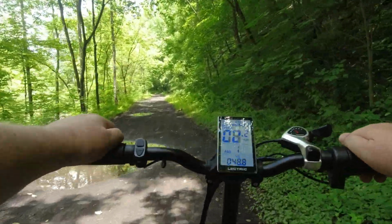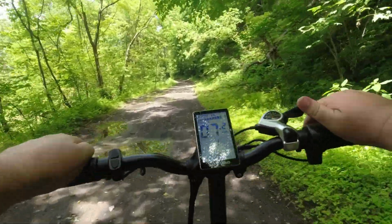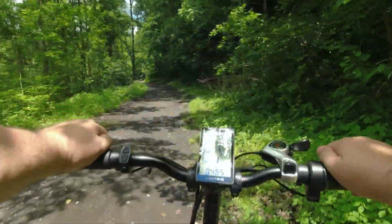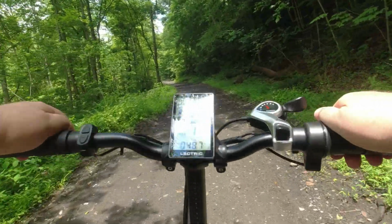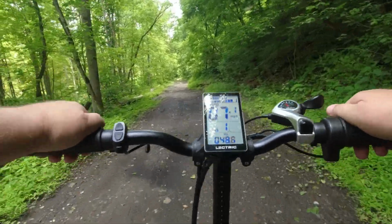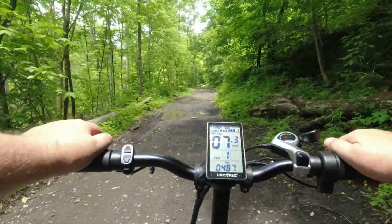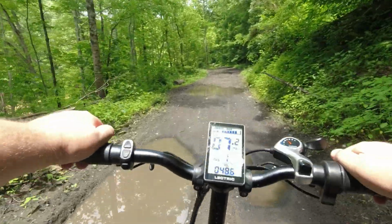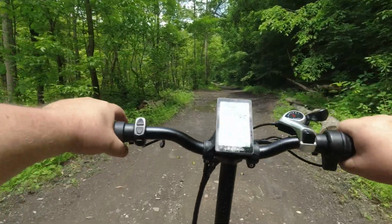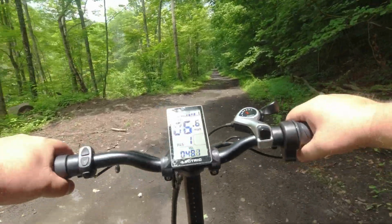And those deeper parts, it feels to me like it's more of just a dip rather than there being some kind of an edge that I have to worry about. At least that's my thinking while on a two-wheel vehicle. If I was on a four-wheel vehicle, I'd probably try to go through the shallowest part, and I still do to some extent.